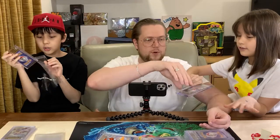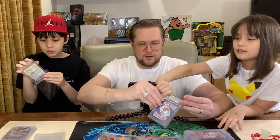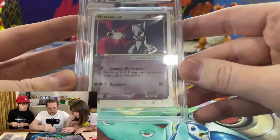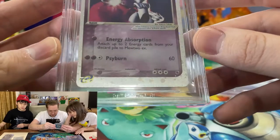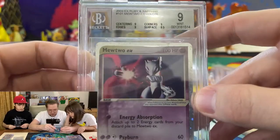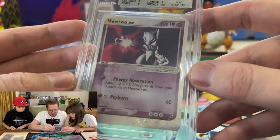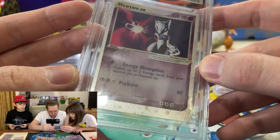Okay, let's go. Next one. Bring it in. I think... Oh, it's a 9 Mewtwo EX. And this was an expected 9 because I think the surface got... The surface got 9.5, of which I was very surprised because if I can recall... No, it wasn't the surface.